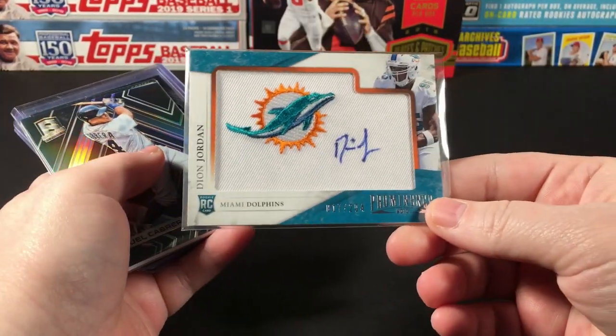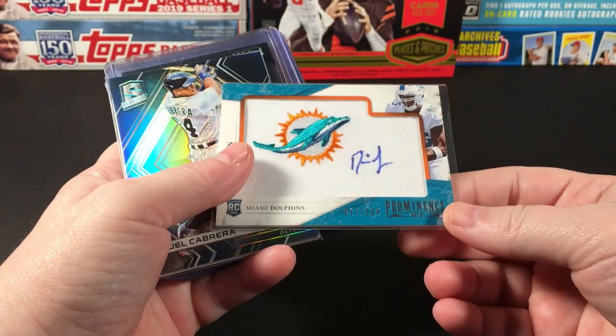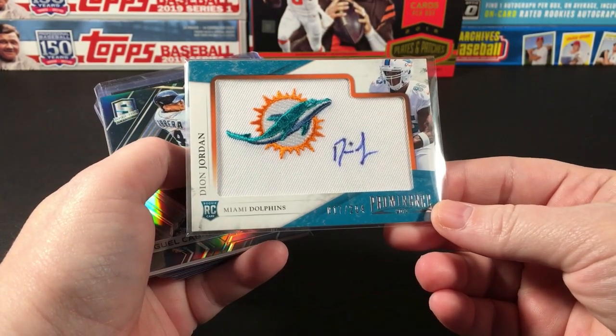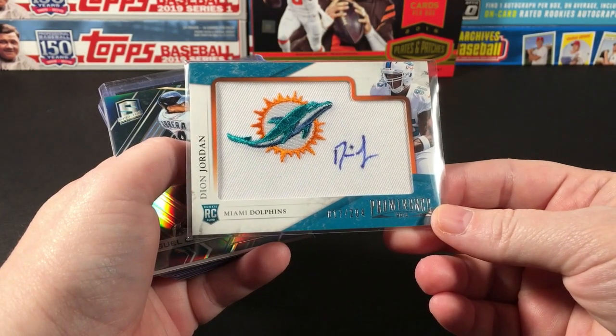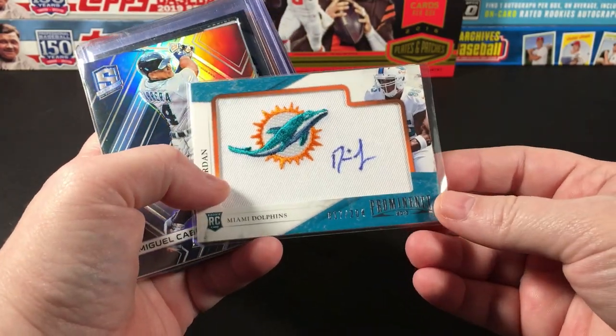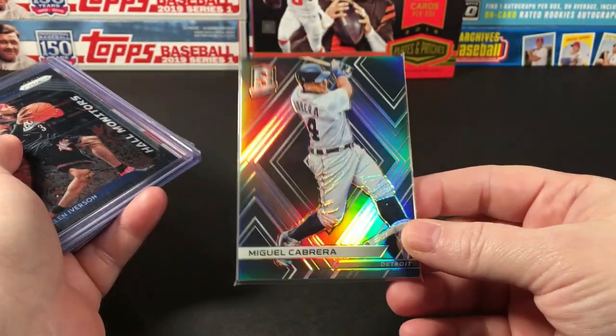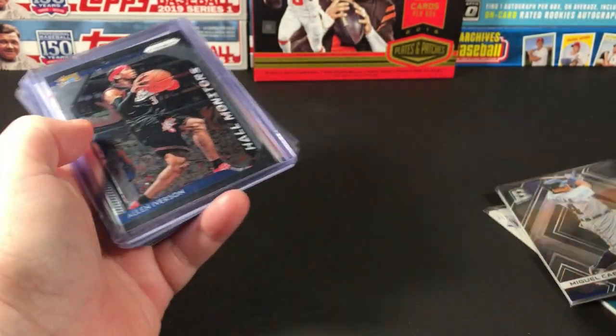So Dion Jordan, this is from 2013 Prominence, which is very inexpensive because it has some really neat pulls in it, but I guess the checklist just isn't so great. So you can grab this stuff for like $30 a box. Cabrera, Spectra, this is actually from Chronicles.